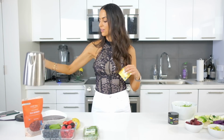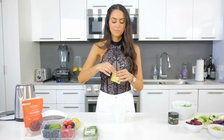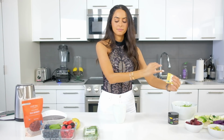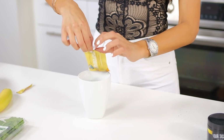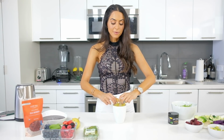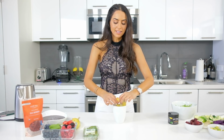All you have to do is make some hot water. I've got my tea kettle here, and turn that on. Okay, so while that's warming up, you literally just have to open this up. So you just add this in here. It's also got some ginger, it's got some black pepper, and the black pepper is really good to combine with turmeric. It just increases its bioavailability and effectiveness.